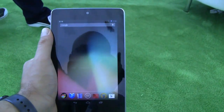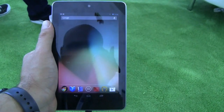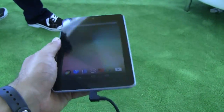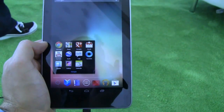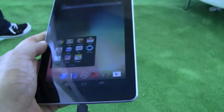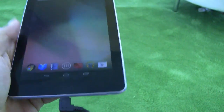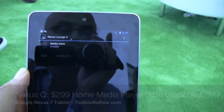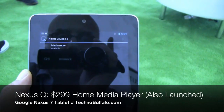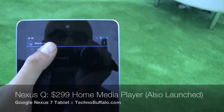But you could look at this as basically a Kindle Fire killer, coming straight from Google with the branding and integrating heavily with the new Google Plus, like I mentioned, and the new Google Play Store that now has TV shows and music and all kinds of stuff. And of course also integrating with the new Nexus Q. I'll do a separate video on that, but that's basically the Apple TV / Sonos killer, if you want to use the whole killer thing.